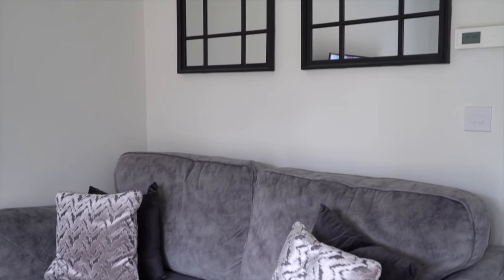So above the sofa, we've got mirrors, which we actually got from Home Bargains, didn't we? Which were like 10 quid or something, super cheap, and they look all right.